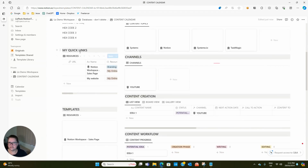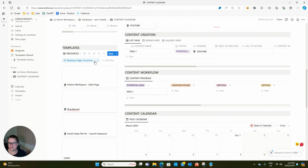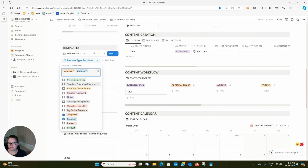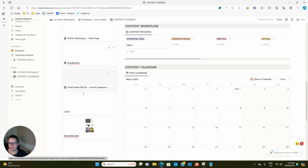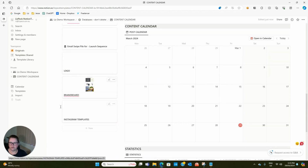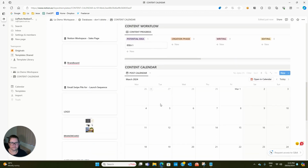Resources. In this section, it's going to come up with anything that's tagged with my online presence, because that's basically going to be social media and where you are online. So that's why I've got it in this section here. And then down in this section, I have all of the resources that you can see here that are tagged as templates or branding, because that's basically what you're going to be using for any content. You're going to be needing brand boards, swipe files, any logos, Instagram templates. They're all the sorts of things that you're going to be needing when you're doing content. So that's why that's there.